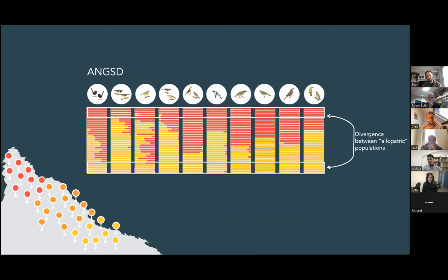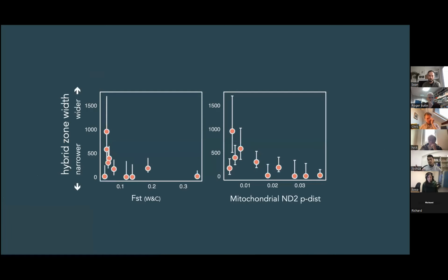So when I compare the divergence of the allopatric populations, the populations at either end of our transect, omitting all of the hybrids, and you might think of this again as the endemic model, and then compare that to the hybrid zone width, what we see is a rapid transition. This is reflected with other measures of divergence such as DXY. So you have much wider hybrid zones with much lower FST and divergence, and a quite rapid transition to narrower hybrid zones.